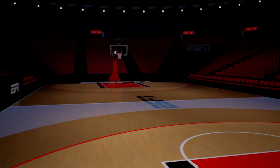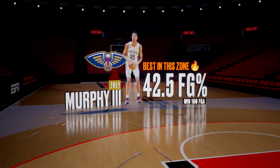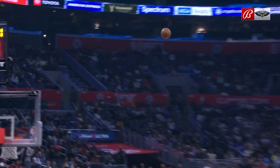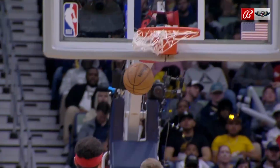The Pelicans' Trey Murphy proved he's got elite range too, converting 42.5% of his deep threes this season, which was best in the league and a good sign for his future. Murphy showed a lot of improvement in his second year, especially from way downtown.